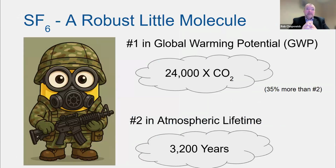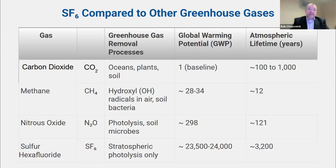Now, here is AI image number 2. The SF6 is a pretty robust little molecule, and as the numbers show, it's quite a stark story. SF6 has the highest global warming potential, 24,000 times that of CO2, and it's 35% more than the next one. Also, it lives in the air for 3,200 years. That's a long time. So these SF6 molecules, by staying in the air that long, being synthetic, hold a lot of heat. And that is fundamentally the issue.